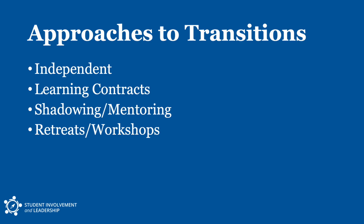Retreats and workshops are another approach to transitions. They can take different formats, right? But retreats and workshops provide an opportunity for incoming and outgoing officers to transition materials and discuss pertinent issues. All retreats and workshops should be planned in advance and should seek to address specific goals and objectives of your organization.